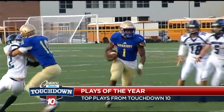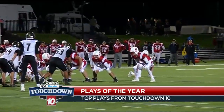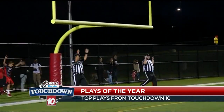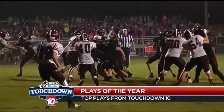Let's head on out to Webster. Malachi Duvall flipping his way into our top plays. Schrader has a home game in the first round. And we would like to take this opportunity to say, punters and kickers are people too. That's Penfield's Luke Palladino with the 49-yard field goal. 27 kickers in the NFL missed a kick from that distance last season.